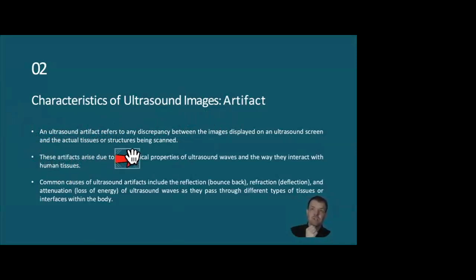So these artifacts arise due to physical properties of ultrasound waves and the way they interact with human tissue. Some tissue, ultrasound will be able to pass through it, no problem. Some tissue, it will slow down the speed at which the ultrasound can pass through. And depending on what structures are there, or how you've positioned the probe or how much gel you've used, for example, like I said before, it will change the kind of image that you get. And obviously we want to get a really good image to make a good decision.